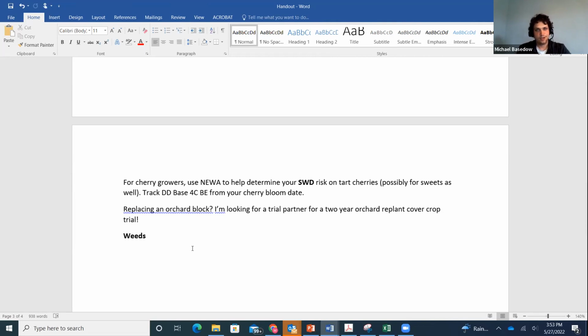I would be looking at using a sorghum Sudan grass mix along with a rapeseed, and we would do that as a rotation. In particular, we want to do that in replant sites because it's supposed to help quite a bit with reducing nematodes and different fungal diseases that are associated with replant. So if you have a site and that timeline might work for you, please let me know. I'd be interested in having that trial locally here.